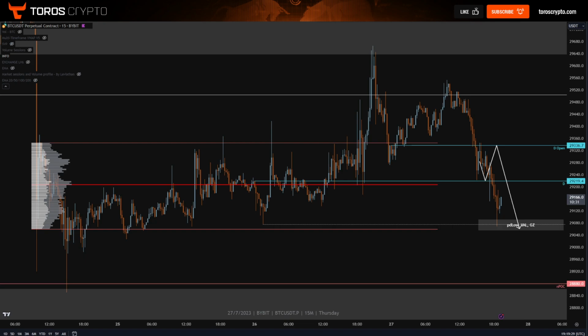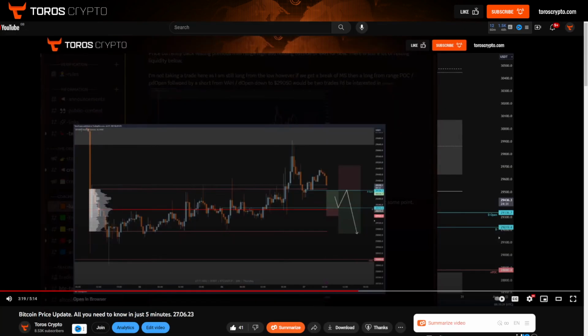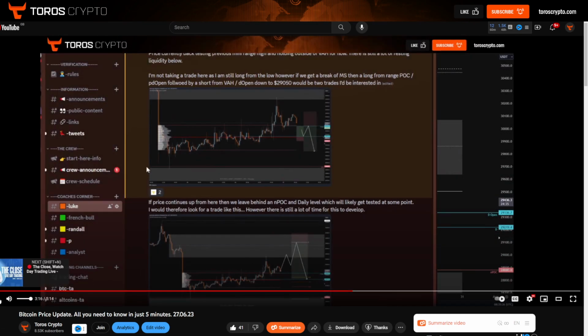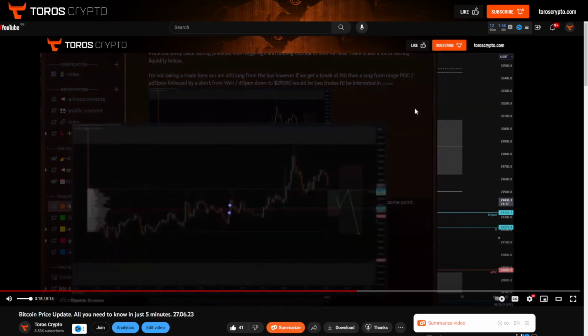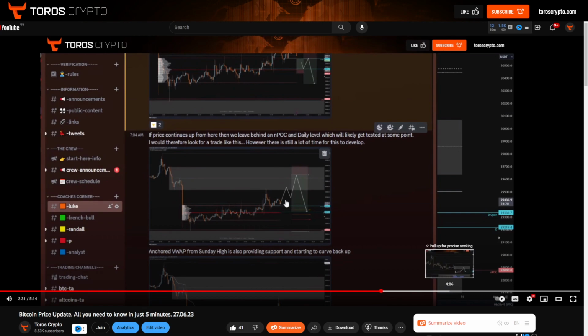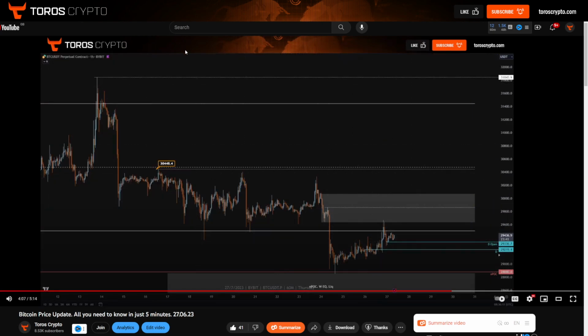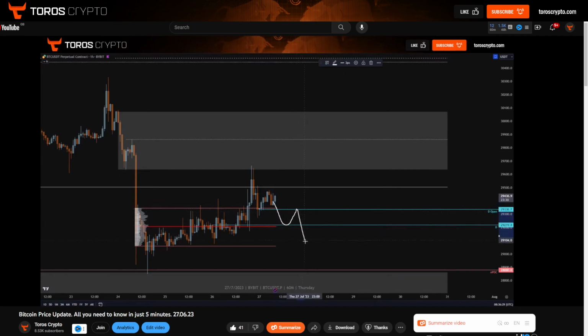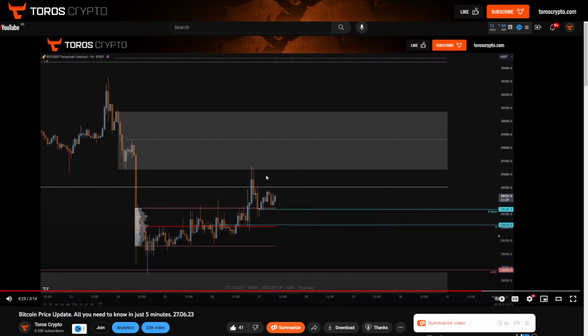So if you remember on this morning's update, I'm just going to play a little bit of that here. To the Discord, there's a couple of trades I'm looking for. So if we break down into the previous day POC, the range POC, then I could give a little long, followed by a short from value area high and daily open. If we do not head up there and we come back inside value area, then you could expect a bounce off of the previous day open, the daily level, back into the daily open, and then look for a short a little bit lower there.